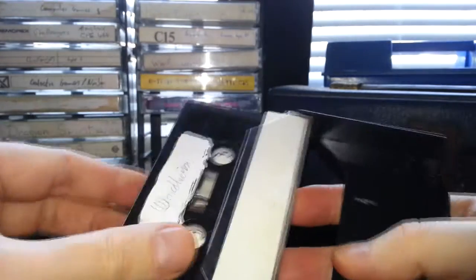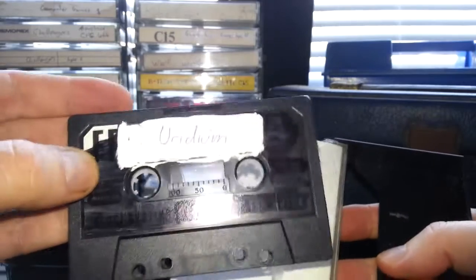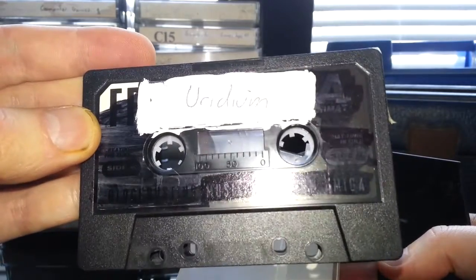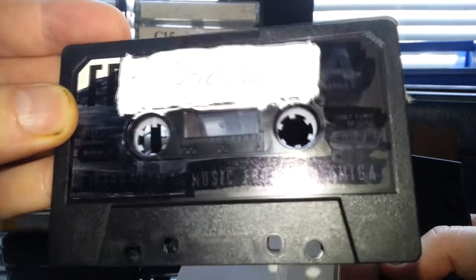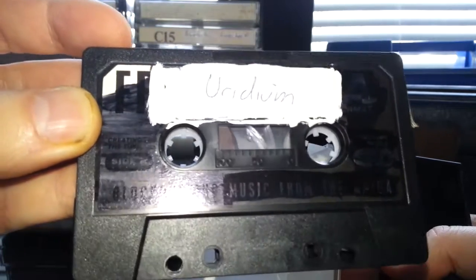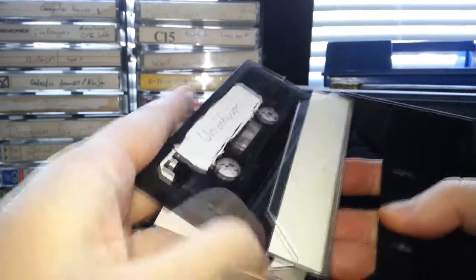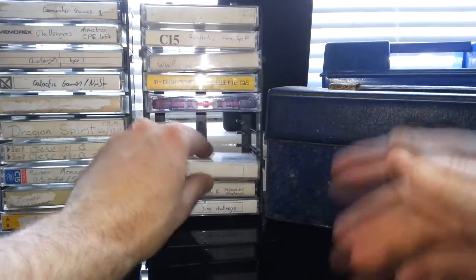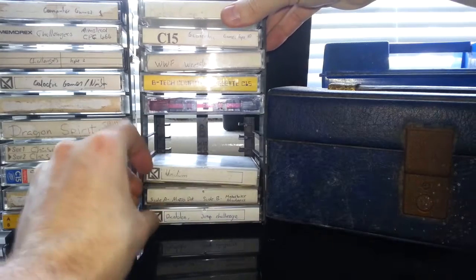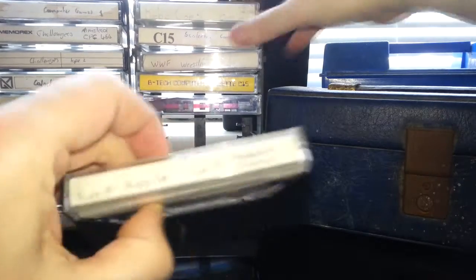Iridium Short Circuit. Once again, wonder what used to be on this. Music from the Amiga. Can you see that on camera? So this was a cover tape. Short Circuit, Iridium. So formerly a cover tape got taped over, backed up. Right, what's on here? Microdot Motorbike Madness.